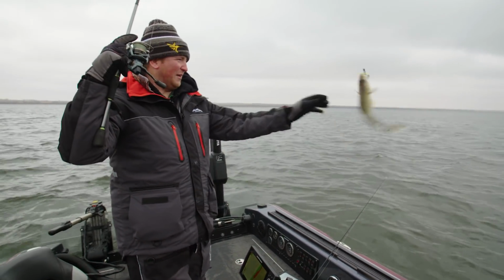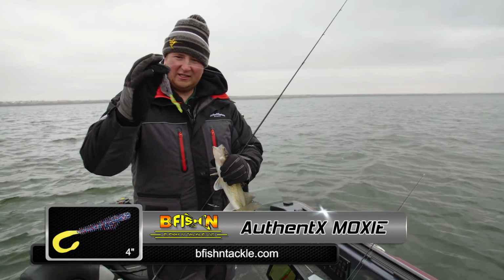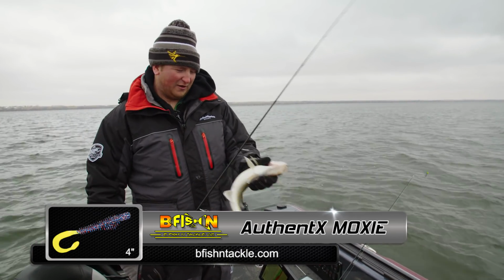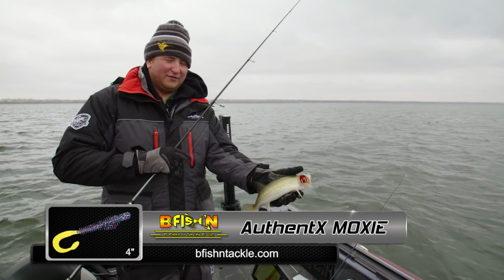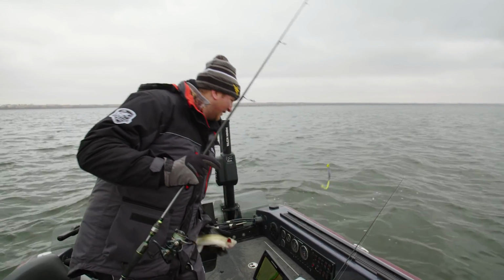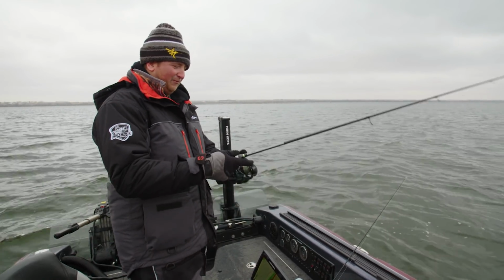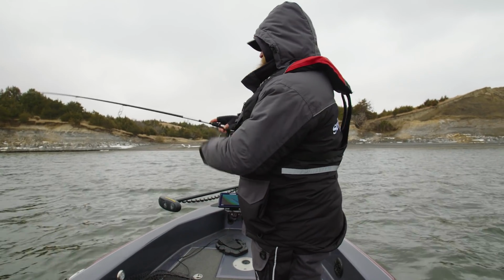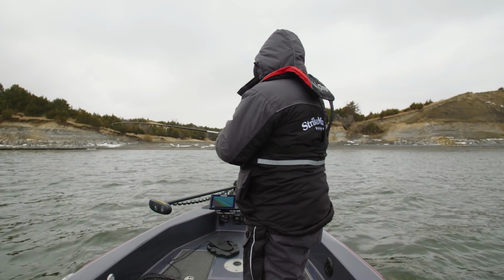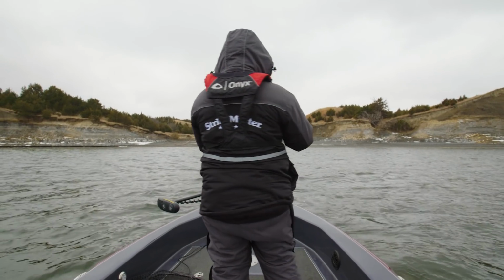More of the same. That one's just on a Firecracker Chartreuse Moxie, 1/4 ounce. Kind of another one of those 15 inchers. Feels good to be in the boat though. Get them back and fire in and catch some more. Oh, it came back. Pretty good pod of them here.